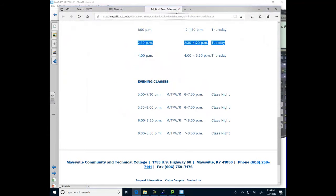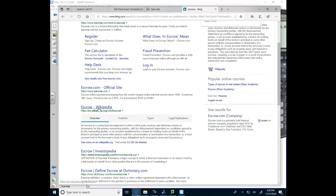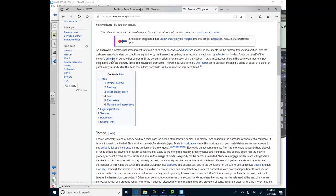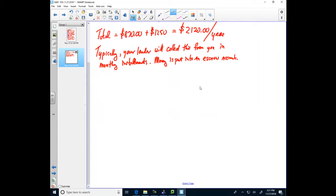Let's look up escrow. Let's just check Wikipedia. An escrow is a contractual arrangement in which a third party receives and disperses money or documents for the primary transacting parties. So in this case, the bank or your lending agency is the third party. They're going to collect from the homeowners or whoever's making the payments on the house. They're going to hold that money, and at an appropriate time, they're going to disperse it to third parties, being the county tax collector or the insurance company. So it's a place to hold money for some purpose or other. So let's calculate the monthly charge here.